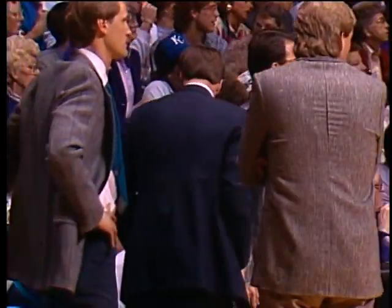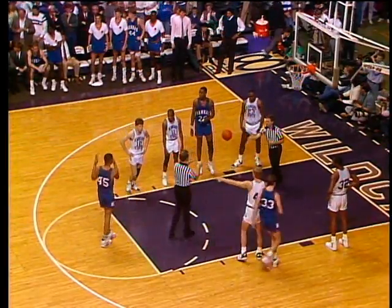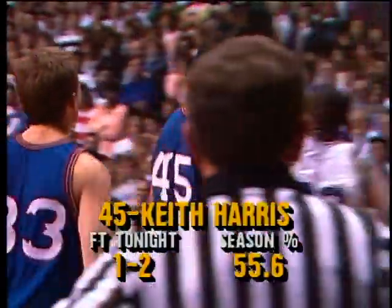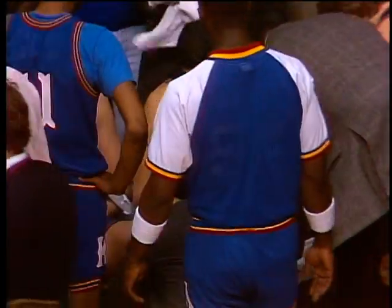4 seconds left. But I'll tell you what, this kid is a clutch, clutch player. He's got a chance to prove it. I think they're going to take a timeout, K-State is. They're going to ice him a little bit. Yeah. Harris is 1 of 2 tonight. And yeah, we'll keep it right here at Ahearn Fieldhouse in Manhattan, Kansas.